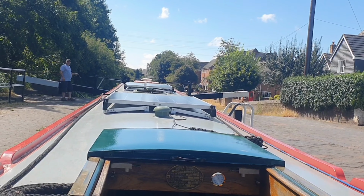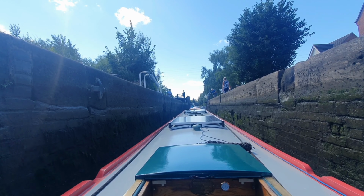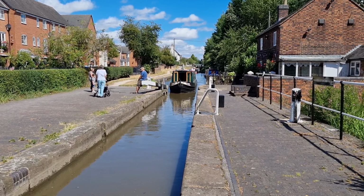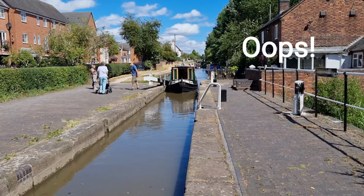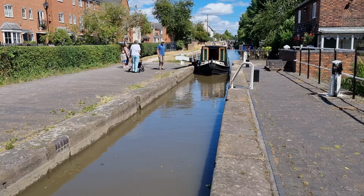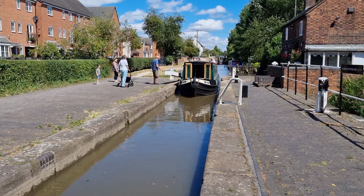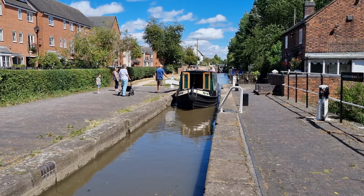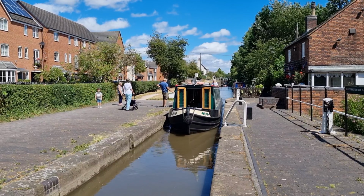So yeah, we're continuing our journey on a little trip out for 2 weeks. See where we can end up. Someone kindly doing the lock gate for us, and I nearly knock him over when the wind blows me into the lock gate very gently. But sorry, Mr. Helper.